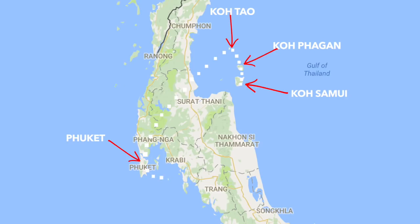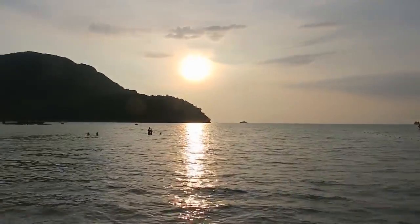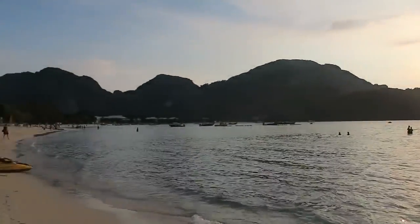Next island was Koh Phi Phi. Koh Phi Phi was really unique. This is due to the fact that they have no roads. Everybody walks, so it's a really small island. The beaches in Koh Phi Phi are the sort of beaches that you see on a postcard. Make sure you take out a kayak and just go and explore all the different islands nearby.